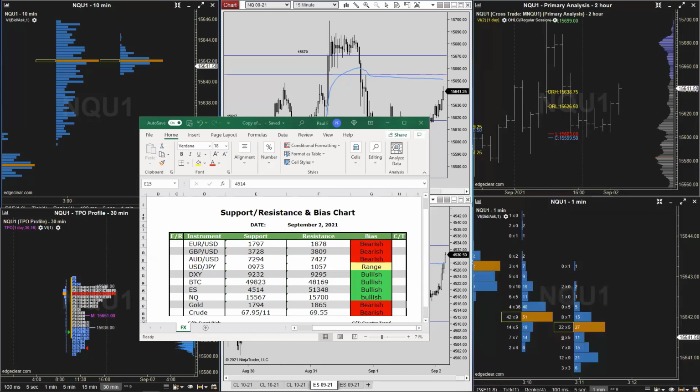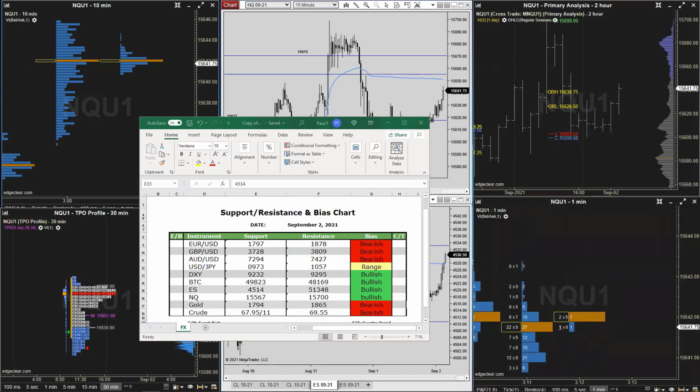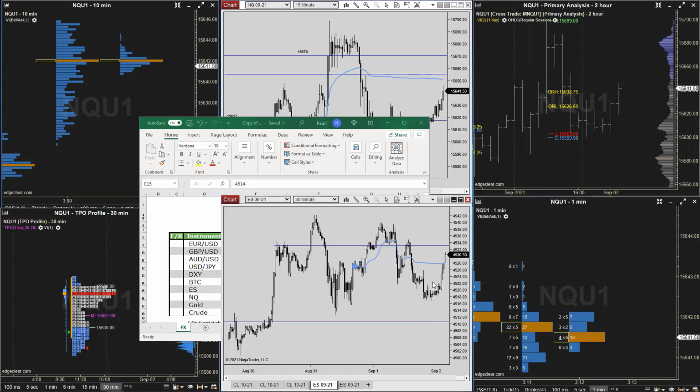FX, at least as far as these majors, is so quiet. There's just not a whole lot to go over. I think Blake himself said in the chat room, when we did the webinar, it's almost like doing tap dancing because there's just no movement. So taking a look at ES, we are getting a nice little rebound here.